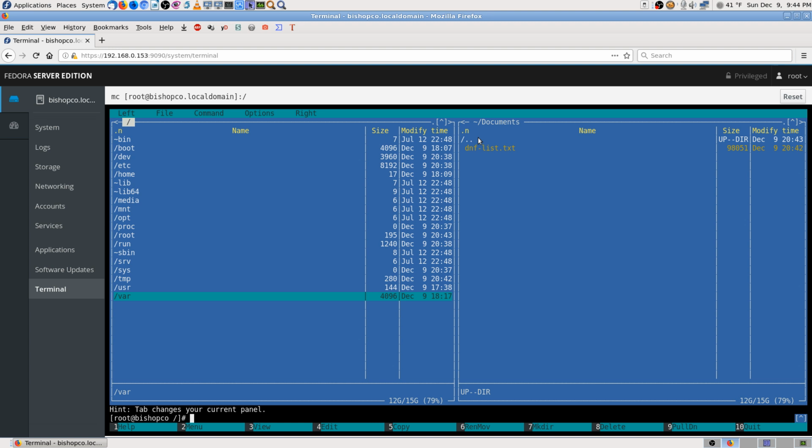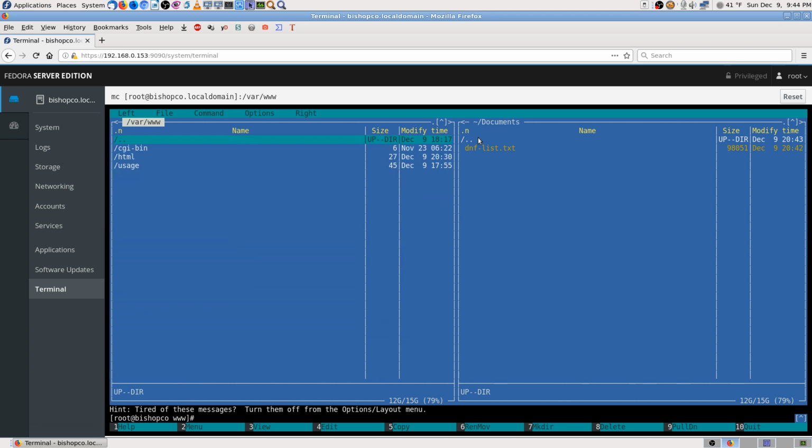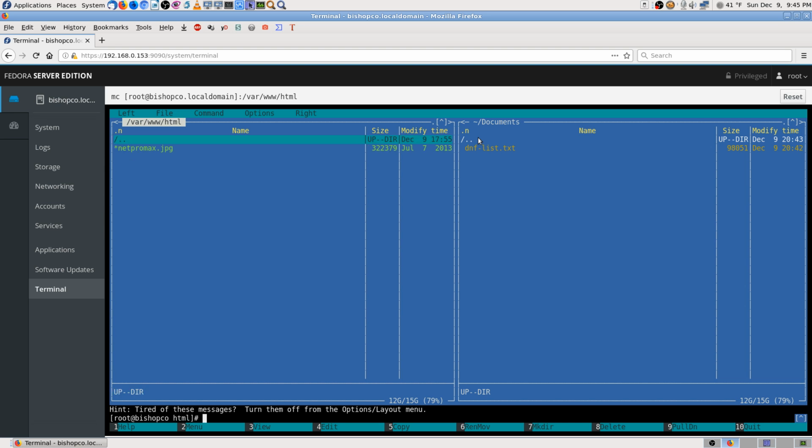Let's go to var, var www. That's my website. See, the only file I've put in there, I wonder why it's not showing that basic HTML file. Maybe it's actually not in that folder. It may be in some other folder, because there's other folders that will serve up things. So what we want to do is view this. I'll just view it.